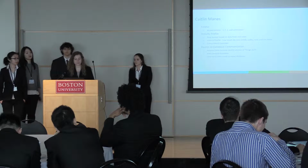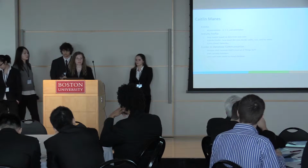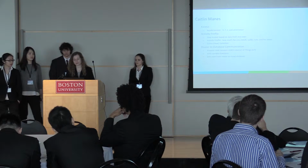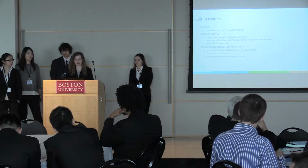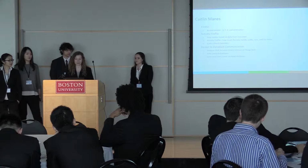I was in charge of the activity profile for the cows. So I used an accelerometer to give me XYZ acceleration values for the cows below the hock leg, as well as an orientation of the accelerometer, which told me the orientation of the cow. Using this data, I built a step tracker based on data from real cows.